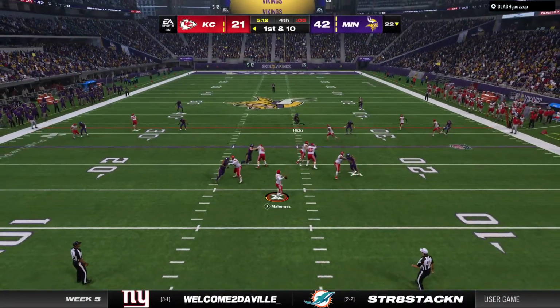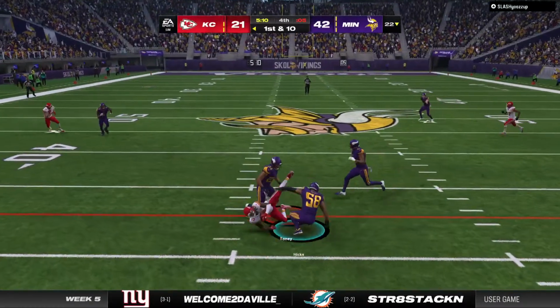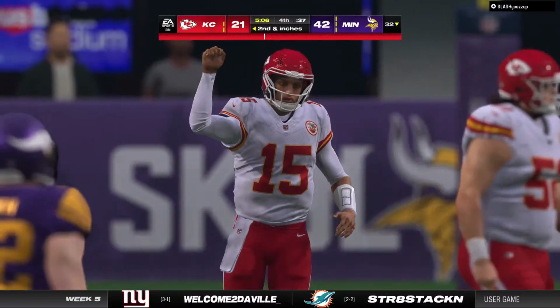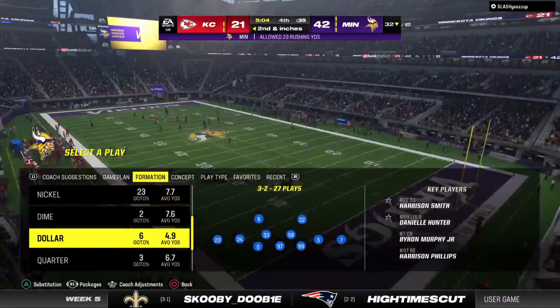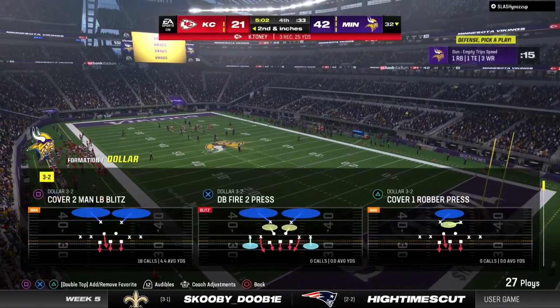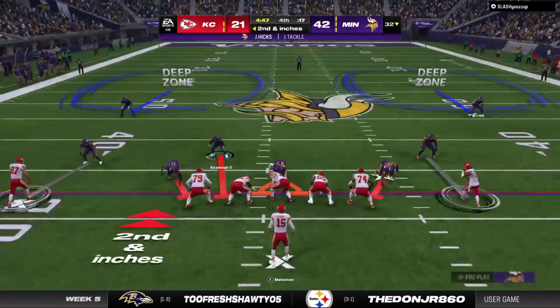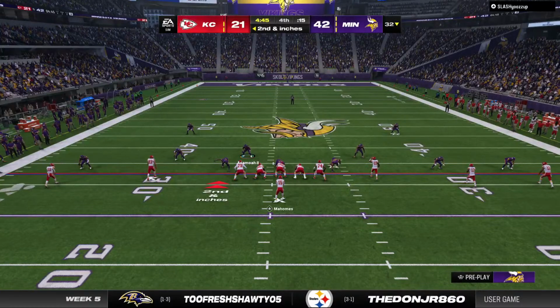Trying to shake off the interception from the last drive, he'll look to throw. You cannot write these guys off just yet, not with a quarterback like that under center. You mean it actually crossed your mind with him running the team that you could maybe write this game off? Not yet. Not a chance. Not with him. We've seen it too many times.